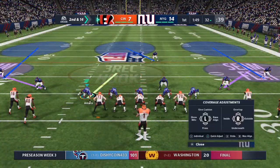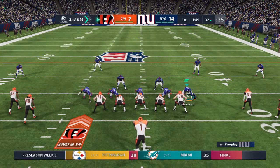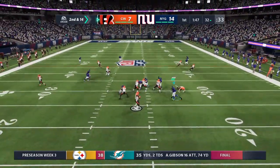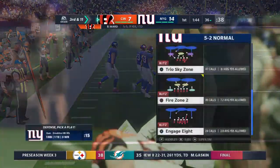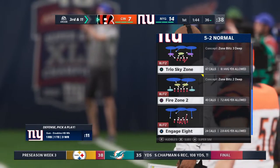So after the sack, here's 2nd and 14. Now left side, a completion to his tight end. And he gets this up across the 35 before he's out of bounds. Only 3 yards on the catch.